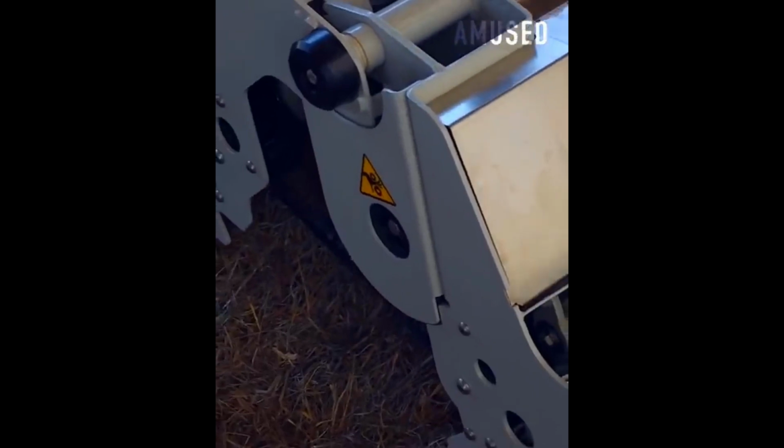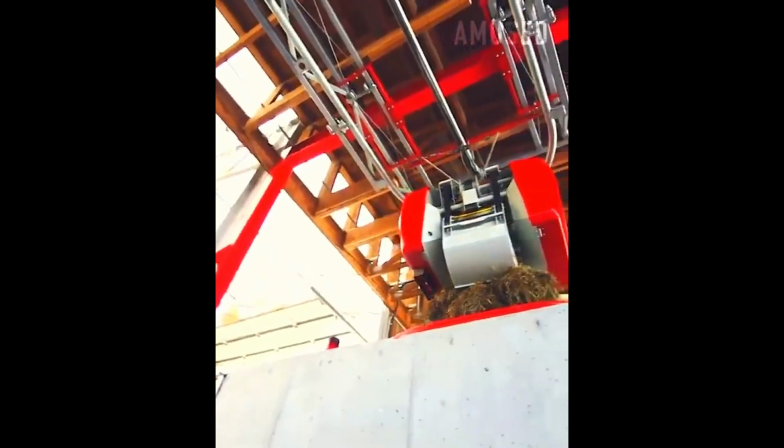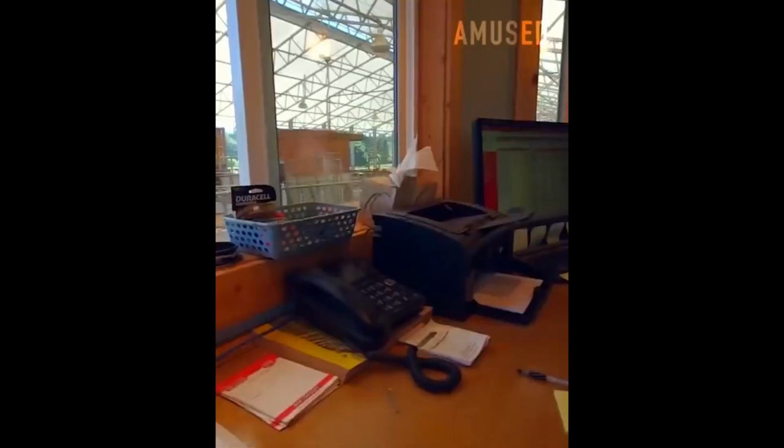Milking cows are successfully fed by this Lely Vector robotic feeder that measures feeding height and amount, mixes the perfect blend of feed, and then delivers the feed on demand.